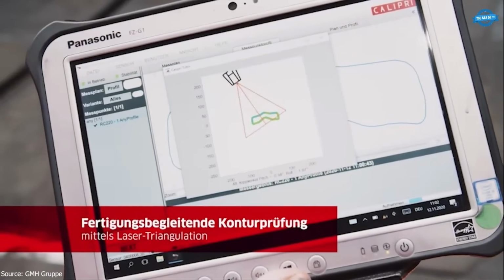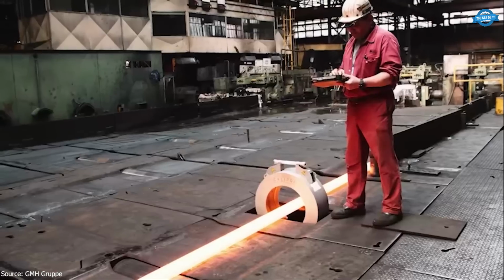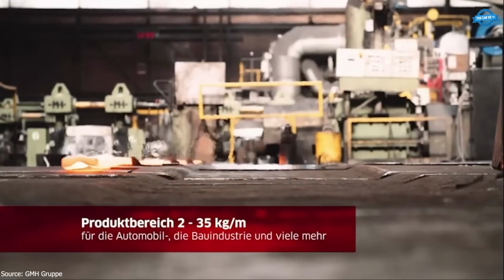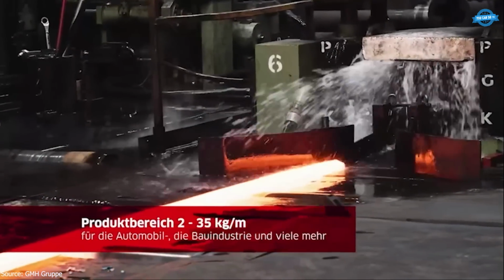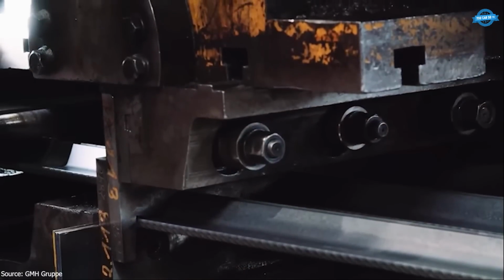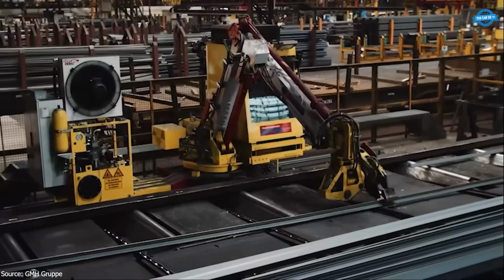In the lighter material range, the company focuses on the heating and warm forming of metals, ensuring that each product meets the highest standards of quality and precision. They use state-of-the-art technology to perform continuous contour checks, utilizing laser triangulation to guarantee accurate shaping and precise dimensional consistency.